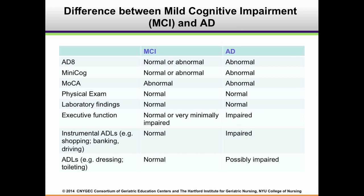And so this slide helps to designate what might be different in your evaluation of someone with mild cognitive impairment compared to Alzheimer's disease. We'll talk more as this presentation progresses about the screening markers such as the 88, the Mini-Cog, or the MOCA. You can see here that in both disorders you would expect a normal physical exam and a normal laboratory workup, and again that function piece really helps delineate between the two. Instrumental ADLs should be normal in mild cognitive impairment, as with activities of daily living that may or may not be impaired in Alzheimer's disease.